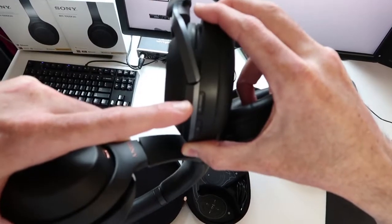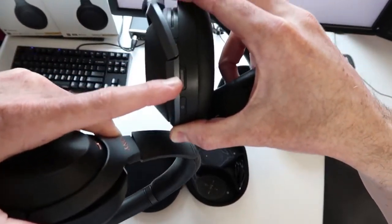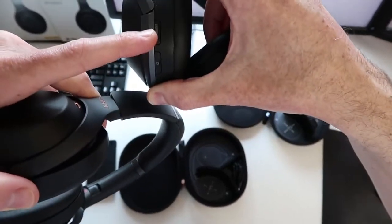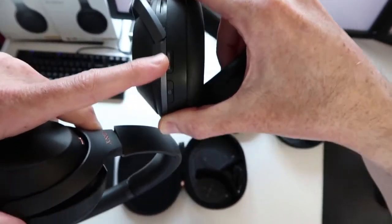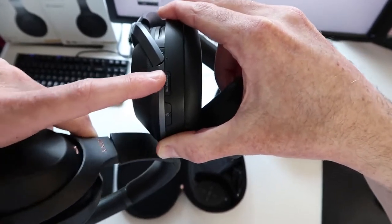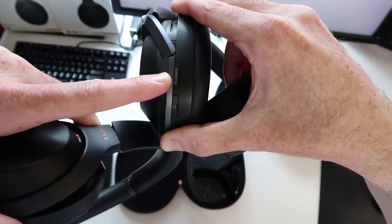Now the ambient, on the default, it cycles through noise cancelling, let the ambient sound in, turn all the features off. I've changed that, so it's the Google Assistant. Press it once and it tells me the time, and it will tell me notifications. I can hold it in and give it a command.